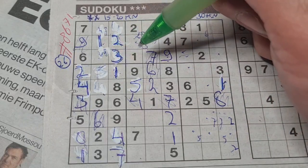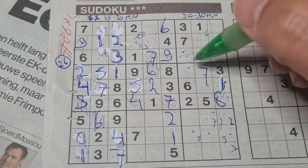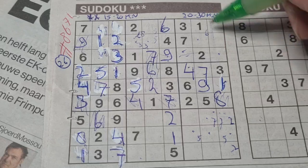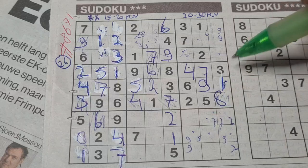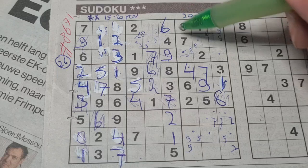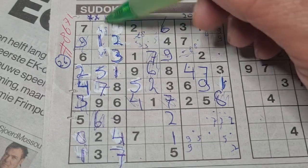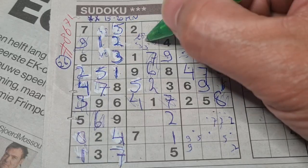7 and the 5. 7. 4, 9. 9. Here should be the 9. Need an 8 here. Need a 5. Come on. This should be the 5. 5. No 5 here. This should be the 5.